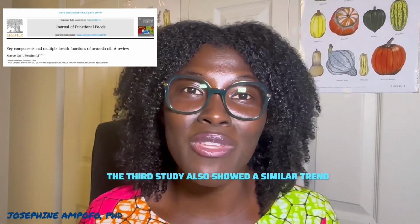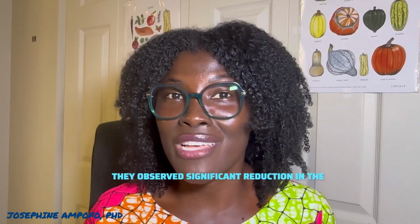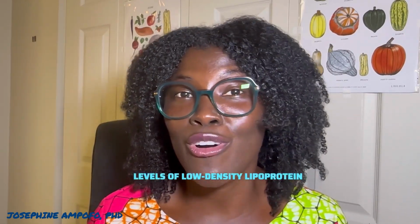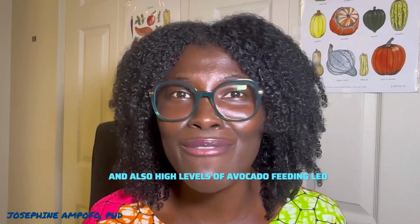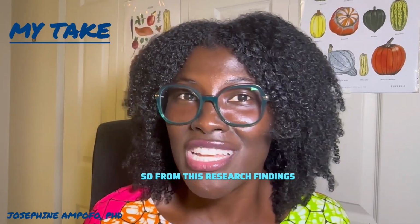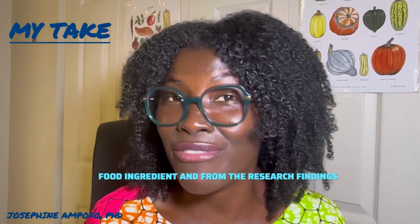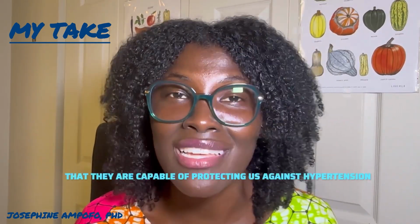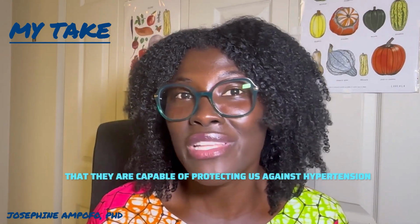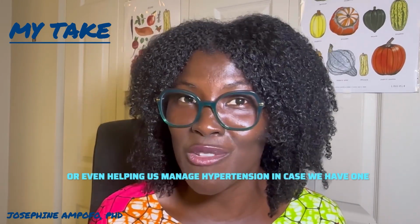The third study also showed a similar trend. They fed mice with different levels of avocado oil, and from their conclusions, they observed a significant reduction in the levels of low density lipoprotein, and high levels of avocado oil feeding led to higher excretion of cholesterol in the mice. From these research findings, it's clear that avocado oil is a healthy food ingredient. From the research findings, we can postulate that it is capable of protecting us against hypertension, or even helping us manage hypertension in case we have it.